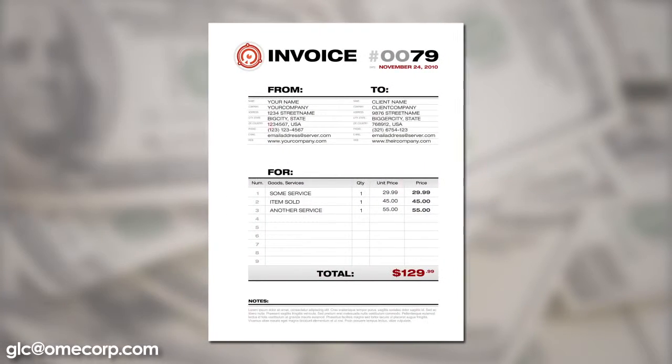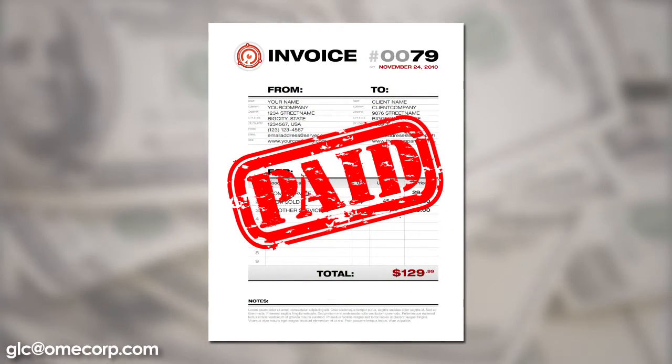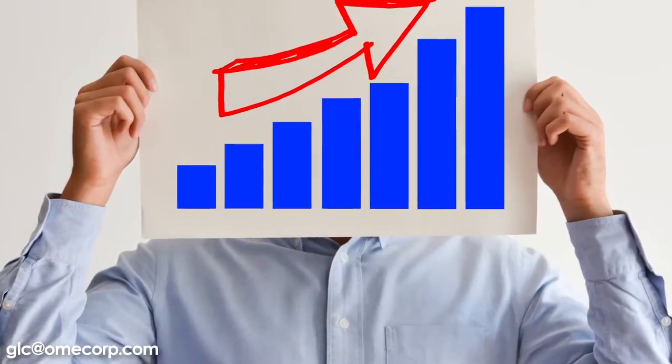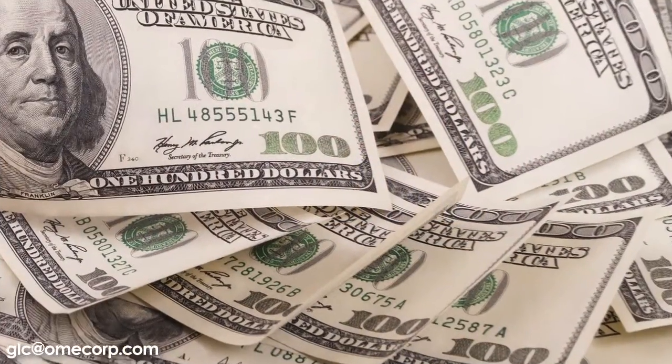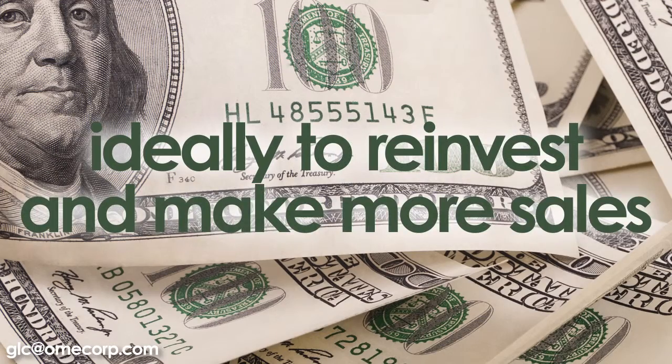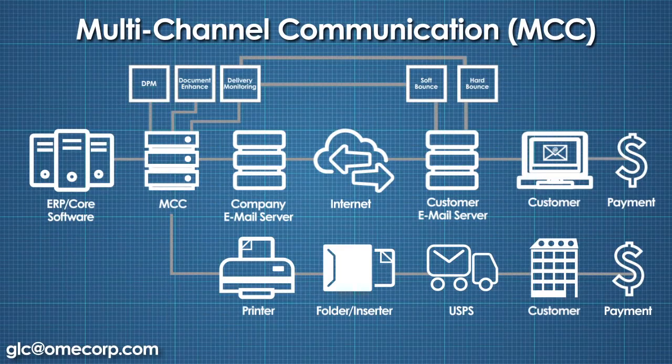Obviously, the quicker you get paid, the better. But also know that as your DSO decreases, your company value increases because by quickly turning sales into cash, the company has a chance to put the cash to use again, ideally to reinvest and make more sales. Let's run through some real-world examples.